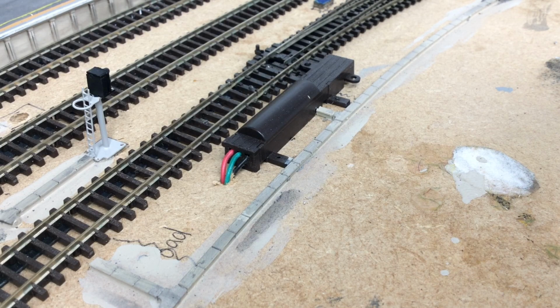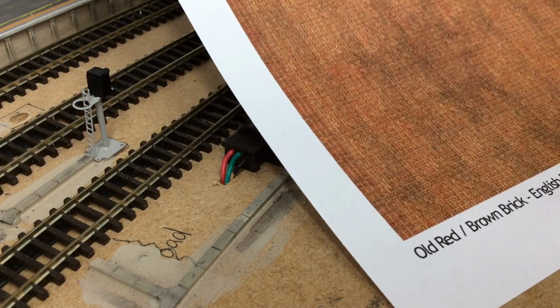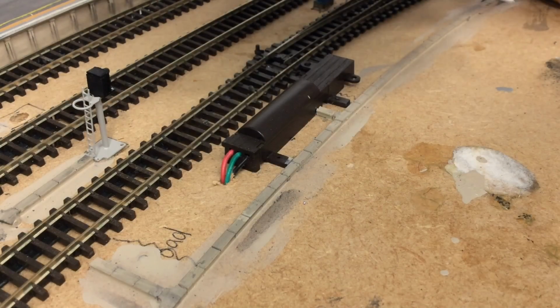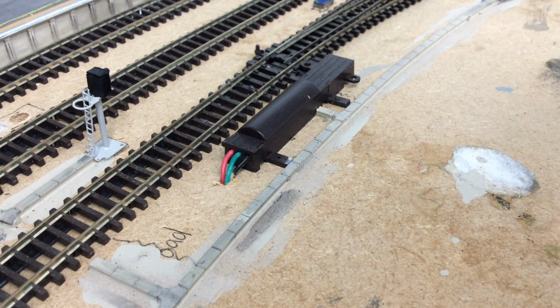I've seen some people do it by putting bushes or just painting them. I'm going to do something slightly different. I'm going to be lining the sides with this brick sheet from Scale Model Scenery. And then on the top I've got some corrugated plastic card which I'll be making into sort of a roof, and the idea is that it will mimic a sort of permanent way hut, storage hut, which could also house some of the point mechanical and electric aspects of it.